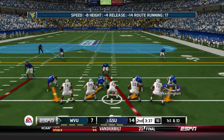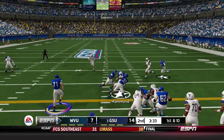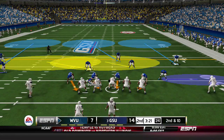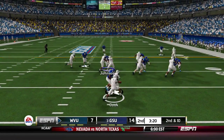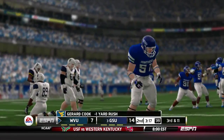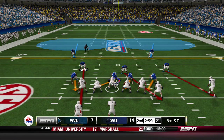The Mountaineers take over now. Down by a touchdown, 1st and 10. Hand off to Hammond up the middle. He will go for the first down on a 13-yard carry. 2nd and 10 now for the Mountaineers from the shotgun. Cook will keep it on the read option, and he's dragged down for a 1-yard loss on the play by Jarvis Hall. 3rd and 11 now for the Mountaineers.